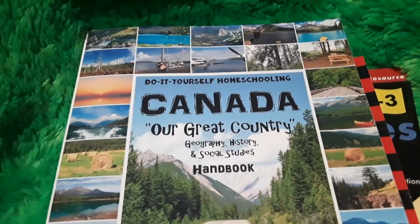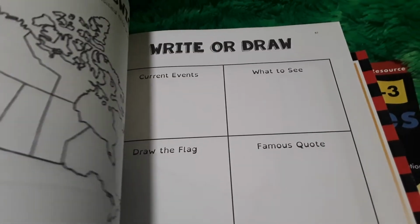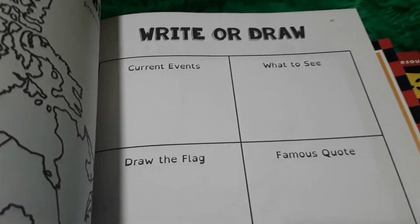And then this book I absolutely love. This is the Do It Yourself Homeschooling Canada book for geography, history, and social studies. This has a lot of blank pages. So if you're talking about, say, British Columbia, you have to fill in the information of what British Columbia's capital is, its population, and then there are things like this. You can fill in current events, draw the flag. So I think this book is absolutely fantastic.